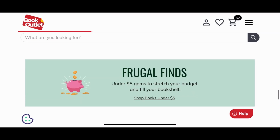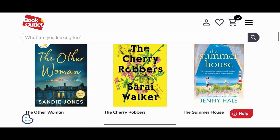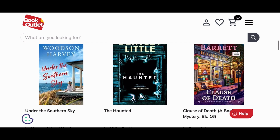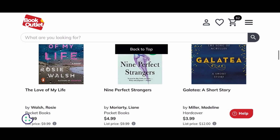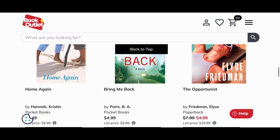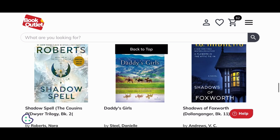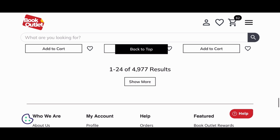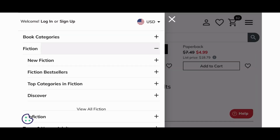Frugal finds. Let's go into frugal finds. Books under $5. And these are all good quality books. I've purchased several books from them. Mass market to trade paperback to hardback to even some nonfiction and adult coloring books as well. But look, you can get all these books for $4.99. And they're going to be older books, of course, but they're going to be like new. They are going to be new. But look at 4,000 books for $5. You can go search by fiction.